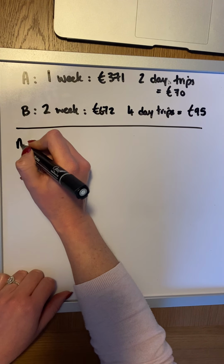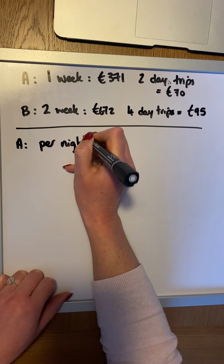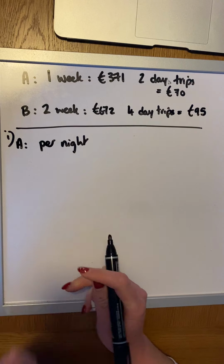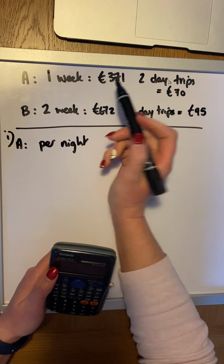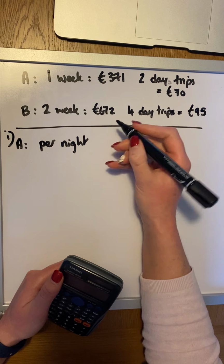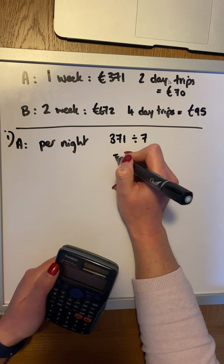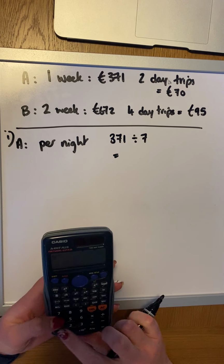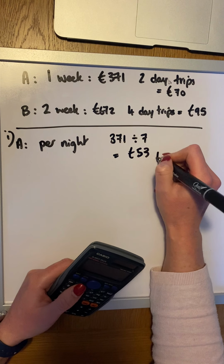So in package A, first of all, the per night rate. In part one, we want to find out what is the cost per night for each package. If 1 week costs €371, then to get a per night rate, we divide the 371 by 7 because there are 7 nights in a week. So 371 divided by 7 gives us €53 per night.